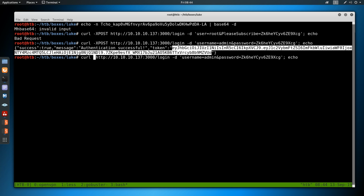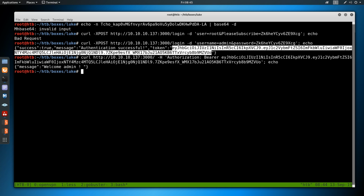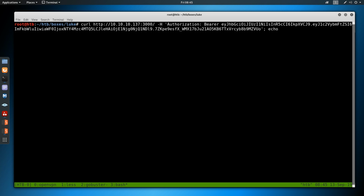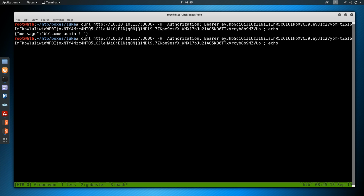So let's just do a curl outside of login. And then we want to do -H for header. I think it's a capital H. And then put the token. So it's an authorization token, and then bearer, and then the token name. And we get welcome admin now. So this is just knowing how JWT tokens work. And if you've done Offshore, you've probably seen my challenge that involves a JWT token. But I digress. Let's just keep on going.